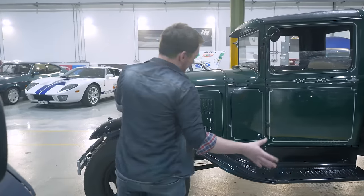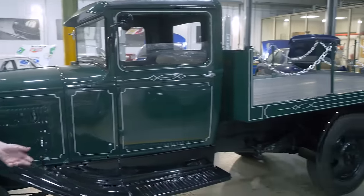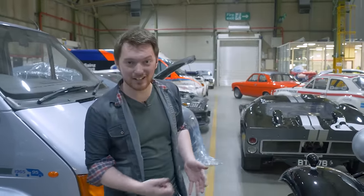Anyway, admittedly, I don't really know much about this era of Ford, but I can certainly appreciate design and beauty when I see it. So yeah, I mean, come on. What a car. It's not the fact that they're all so well maintained, it's the fact that every single car in this collection technically can drive. Not all of them are obviously working at the same time, a lot of them need maintenance, but they can drive.